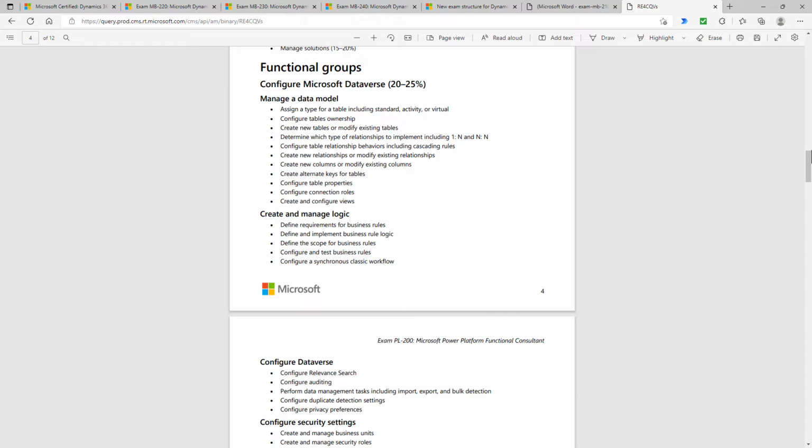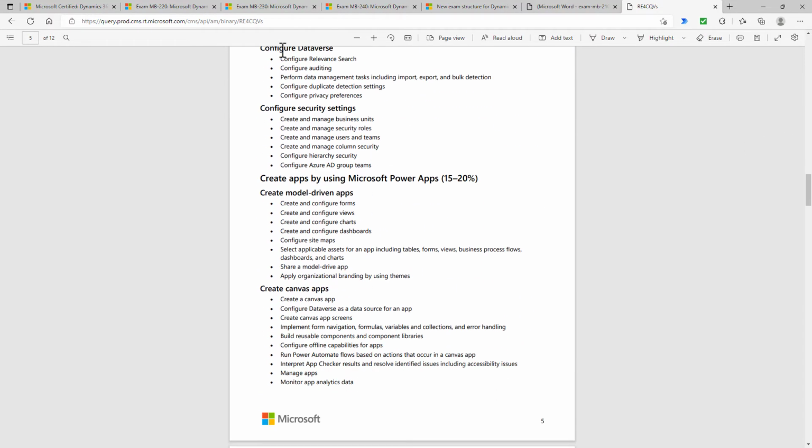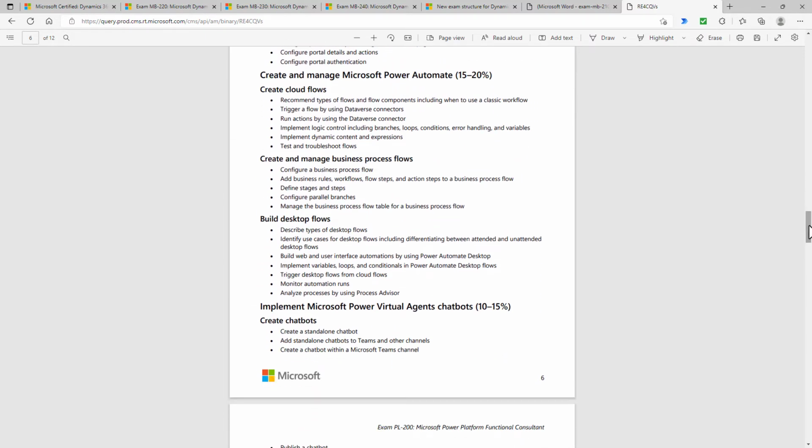Well, that's what you've got all of this functionality in Dynamics 365 for. Business rules, again, most of that will be covered in Dynamics 365. Configuring the Dataverse, configuring security settings, creating Canvas apps, not needed. Here we have the create model-driven apps, and we have create and configure forms, views, charts, dashboards, and site maps. Again, there's lots more things that aren't needed.